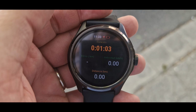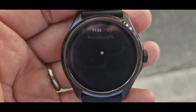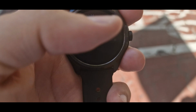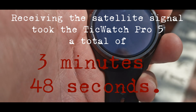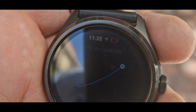Not yet. You can see here, still searching for signal. Okay, now it found the GPS. Let me see, how can I show you this? You see? Now it got the GPS. So this is all the time it took the Ticwatch to get the satellite signal.